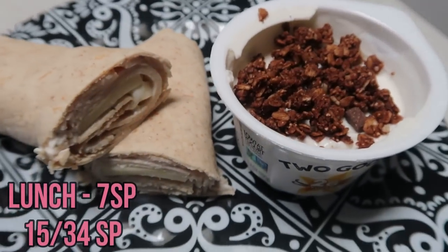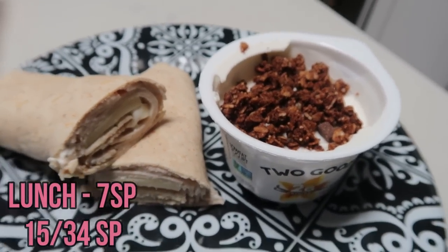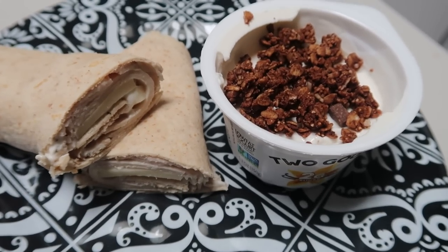So my wrap is 4 and my yogurt with the granola is 3. So this is a 7 smart point lunch.